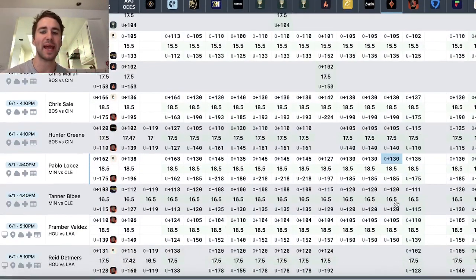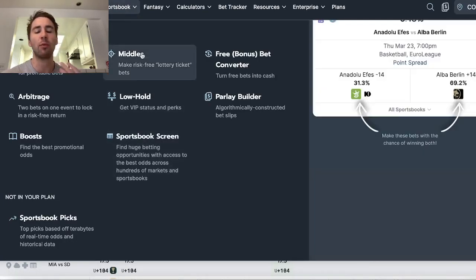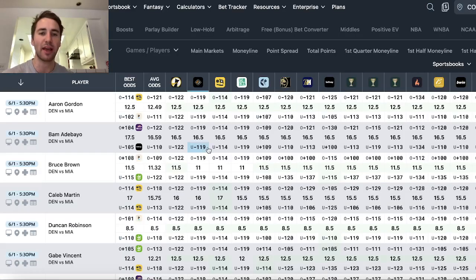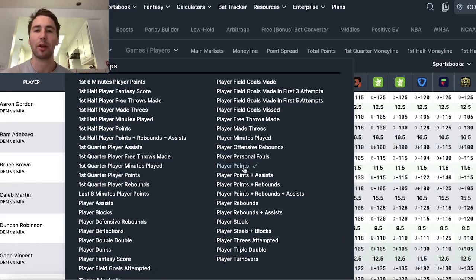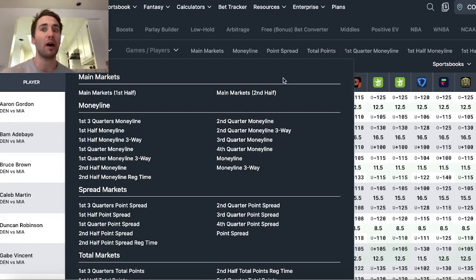We're going to be breaking down a really good bet, right? So the way that OddsJam works is if you look at the sportsbook screen, all of these books have slightly different odds, slightly different prices from one another. So this is just one market, right? NBA player points. There are literally hundreds of markets you can bet on every sportsbook for NBA games.